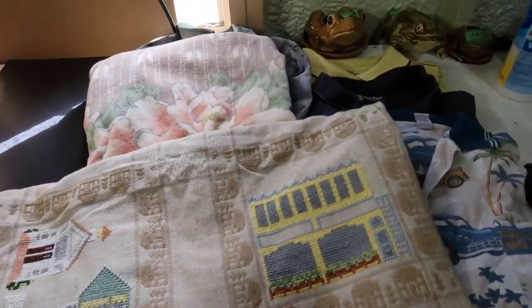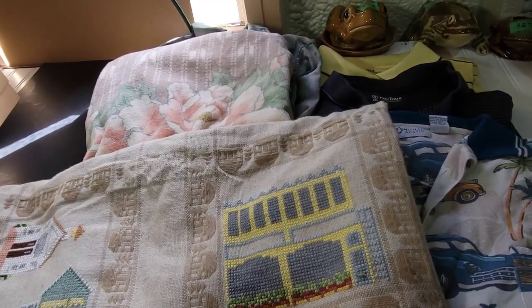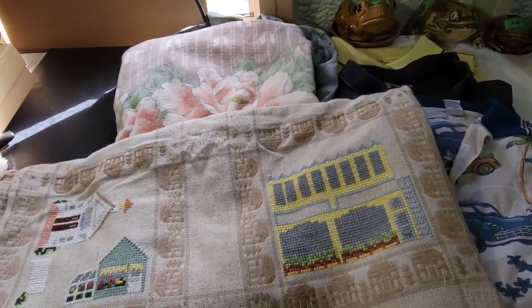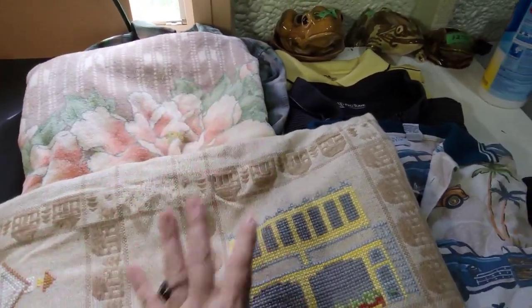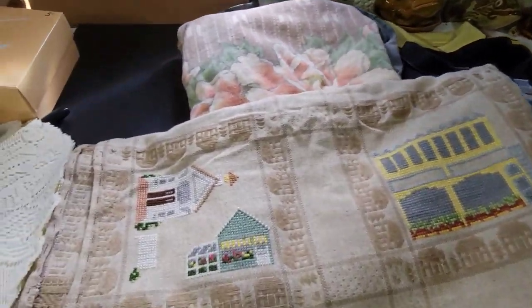So that is going to be box number 1. I actually only paid $8, so you're only paying $16. Plus shipping will be $15 because the tablecloth and the towel are going to make it heavy. So the total for this box will be $31.